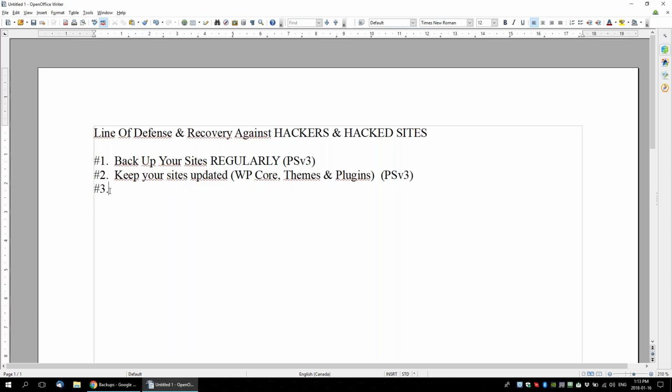So I'm just writing this down for you guys. Here's a good line of defense and recovery that you can use for anything. You want to be preventative first of all, okay? Then secondly, if you do get hacked, I'll lay this out for you. Number one, back up your sites regularly. Obviously, that's PSv3. Number two, keep your sites updated. Obviously, that's WP Core, your themes and your plugins. PSv3 can handle that. Number three, install some security plugin to prevent it. Hacker Spanker, iThemes Security, something like that.